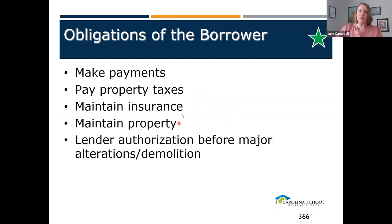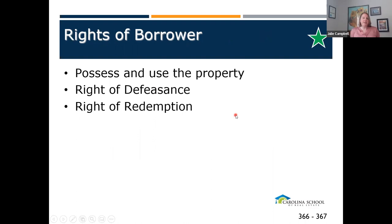So, obligations of the borrower to maintain the property. There are also rights of the borrower. The borrower has the right to possess and use the property. It's something called quiet enjoyment. The borrower has the right to possess and use the property without interference from the lender.